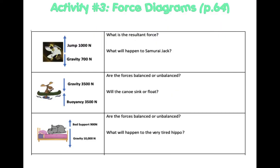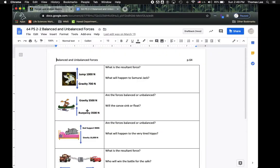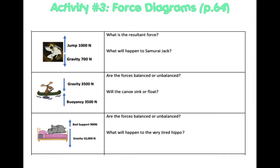And so the last thing we'll talk about today is page 64. Page 64 is the worksheet. And so the worksheet is all about these force diagrams. So to get to that, you go to your Google Drive, and you should have a form just like this, a worksheet just like this. And what I did was I created a few scenarios.